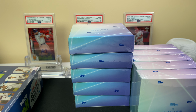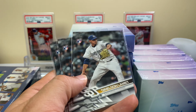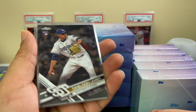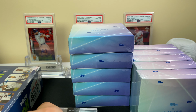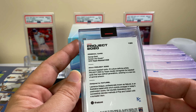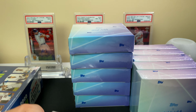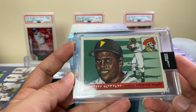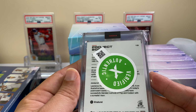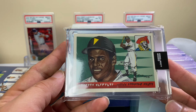These are some other pickups I did. Some Lamette rookie, Padres. Some Topps base, one chrome. Another card to complete the Natural set. George Brett, card number 150, Project 2020. Another one for the Natural set from StockX, card 19. I believe this is the second card that he dropped in the project.